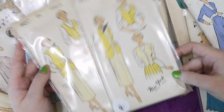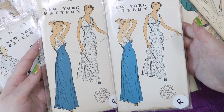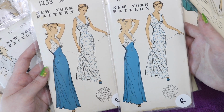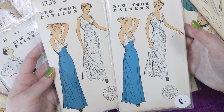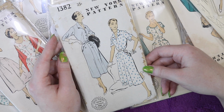Now we have another vest pattern. So apparently there were two of those in the same size. Speaking of ones there are two of, this was probably the most repeated pattern in these lots. I feel like I had two of these in every single size, and it's a really nice nightgown pattern, just bias cut to make it more fitted through the waist, and then gathers underneath the bust for shaping there, and a low V neckline.